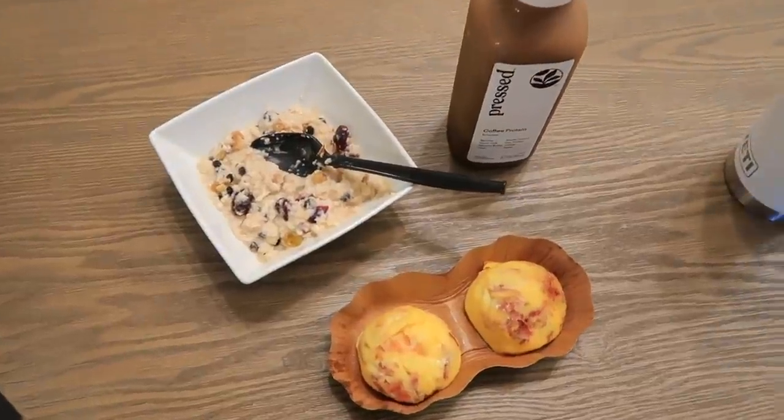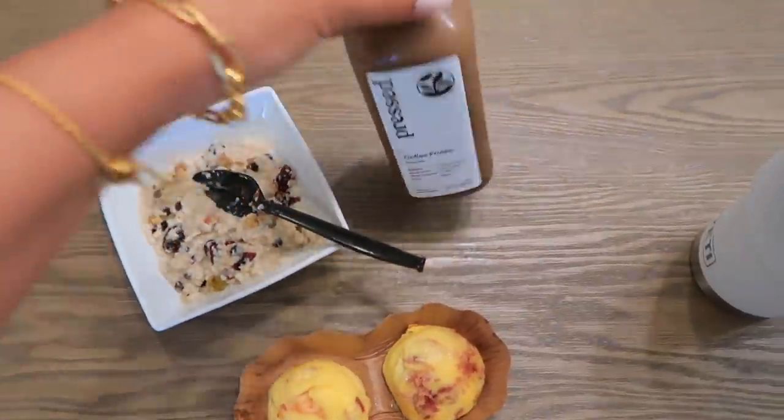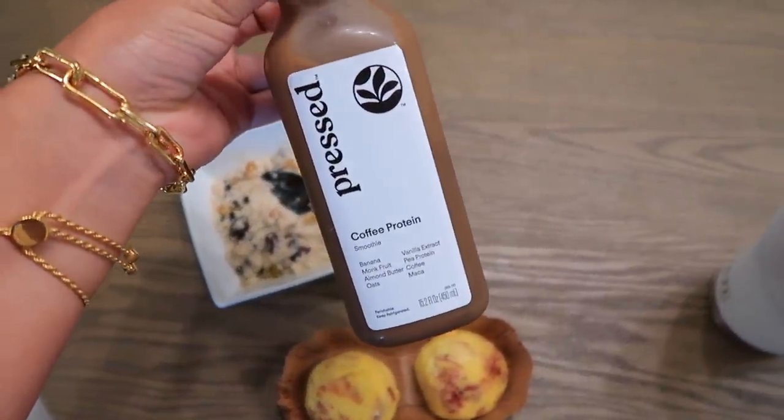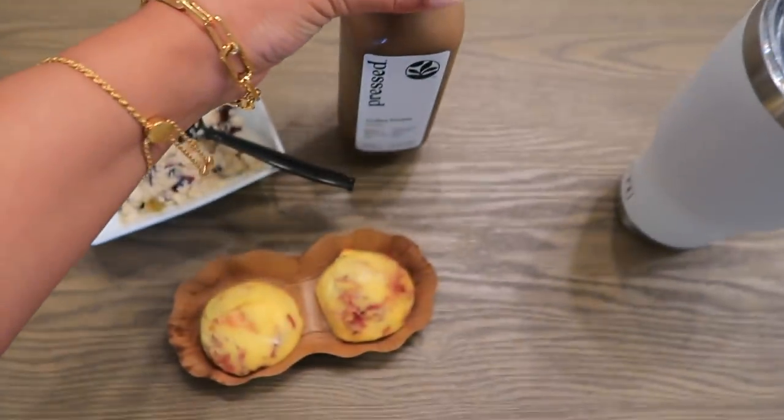Today's Sunday. We just got back from Starbucks and getting the car wash, and I'm gonna try this. I didn't end up drinking the whole one yesterday because it was just too much, but it was really good. So I'm going to try the coffee protein smoothie.